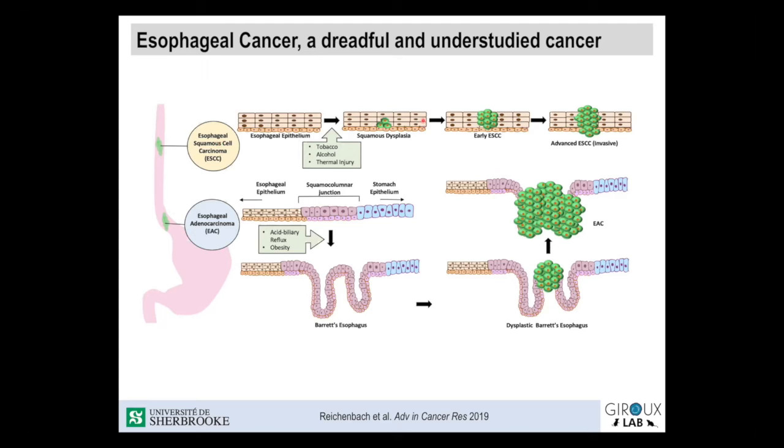This is a disease that will arise from the esophageal epithelium, due most likely to tobacco and alcohol usage, as well as thermal injury. So for people that drink a lot of hot tea or hot coffee, for example, it's a cancer that will be really prevalent in those types of populations.